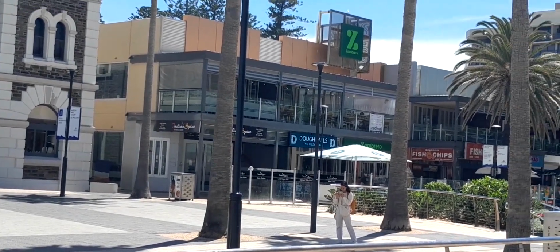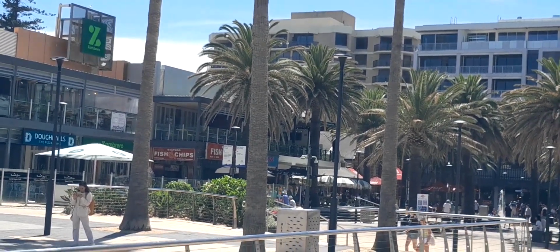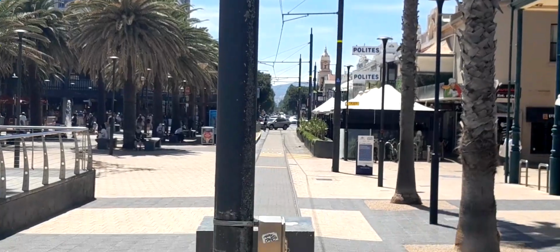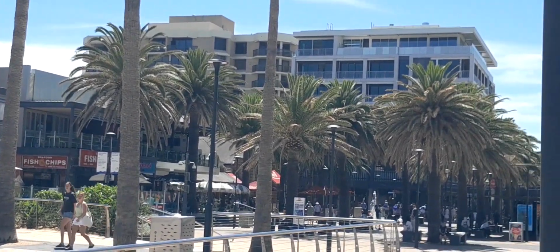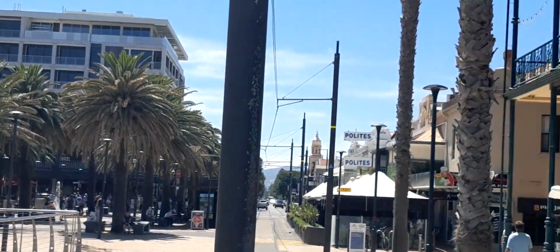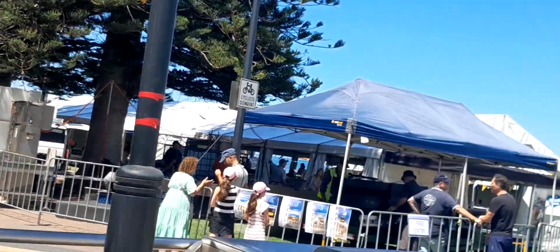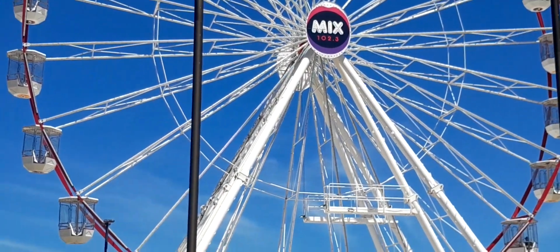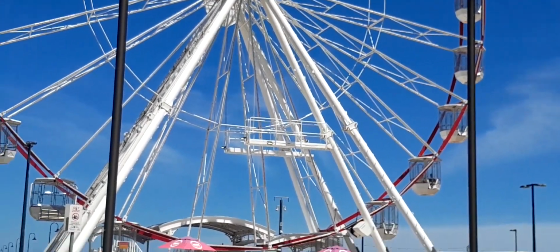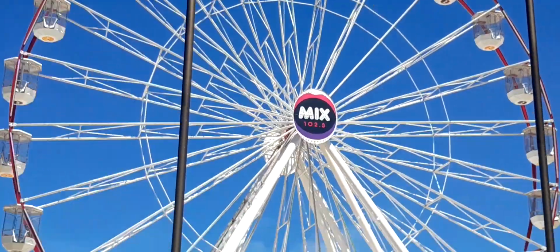Moseley Square in the daytime. Always people down here. Car parking, by the way, can be a challenge down here, so you know what, tram line's just there from the city. Anzac Highway easy. So there we go. Beautiful palm trees. Grand Hotel just there. There's a bit of a Greek festival on at the moment over there. The ever-present Ferris wheel. Let's just go out a little bit.